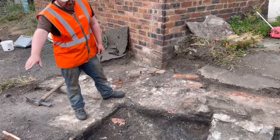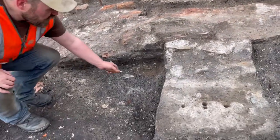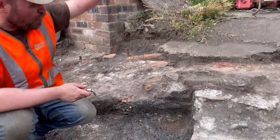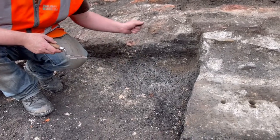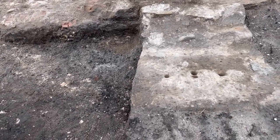We can see in this corner, we've just got layers upon layers of tipping of material that's come down from that wall, layers of small coal and burning. And what we've got actually built into these piers, we've got one, two sleeper blocks.